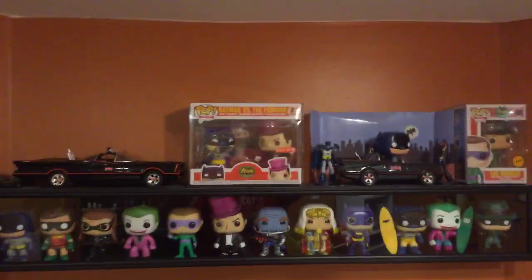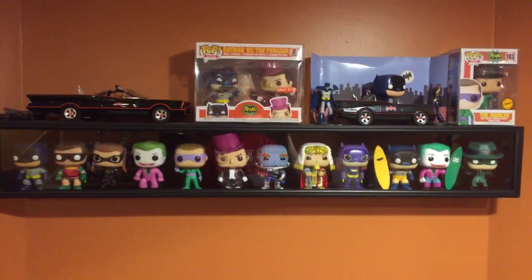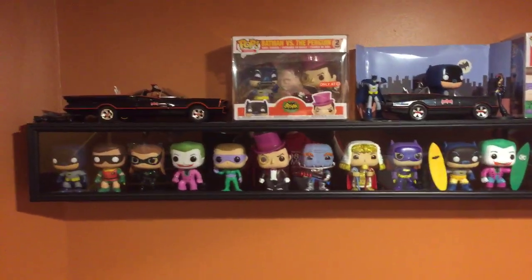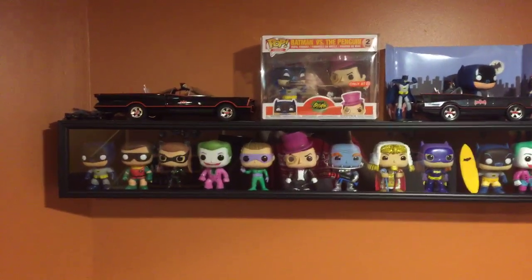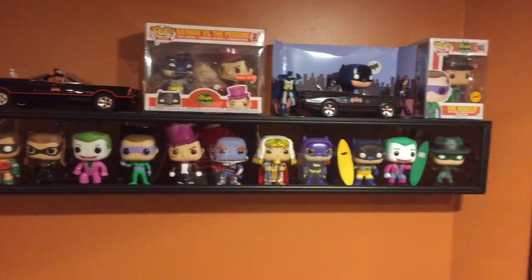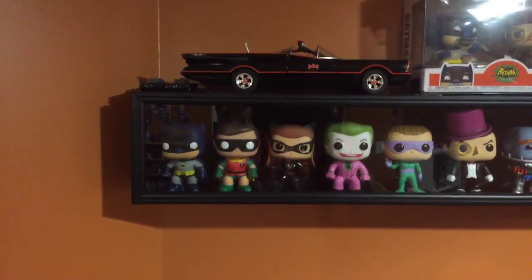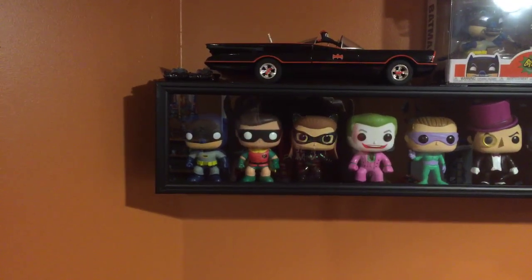Ooh, really dark. So if people haven't guessed by now, I am a huge Batman fan, always have been. I wasn't old enough to see the 1966 Batman when it first came out. I'm not quite that old yet. So when the 66 line came out, I wasn't sure if I was going to jump on it because I was told that the Robin figure was the harder one to find, and I think he is the most expensive one out of the whole group, which is kind of bizarre to me.